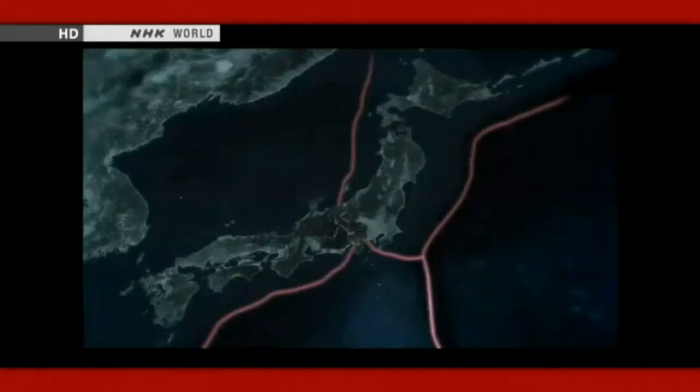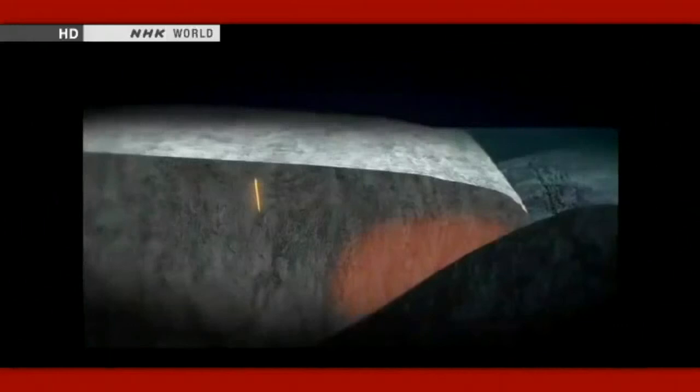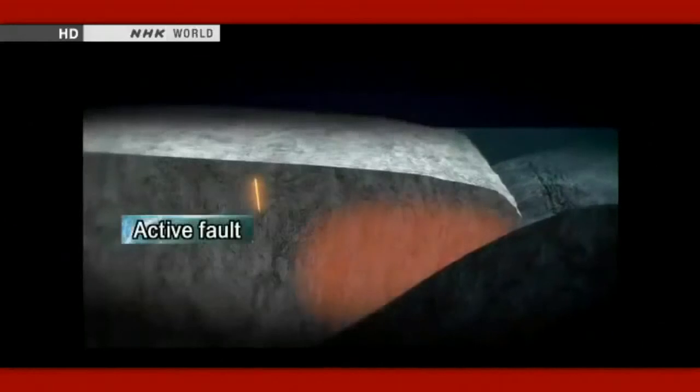4 tectonic plates surround Japan. The plates push against each other, fracturing the earth. These fractures are the active faults that cause earthquakes.